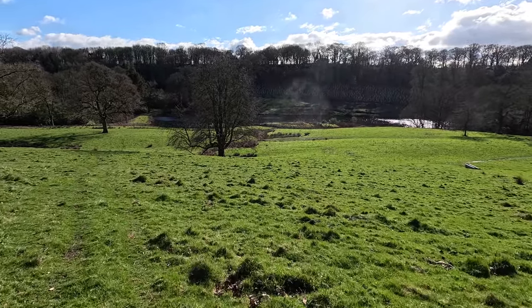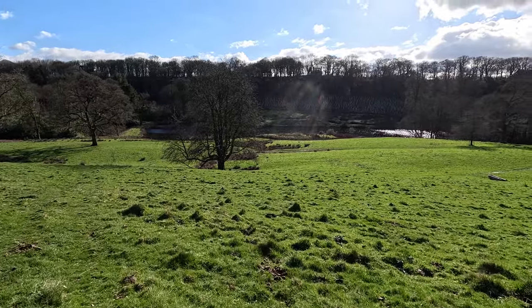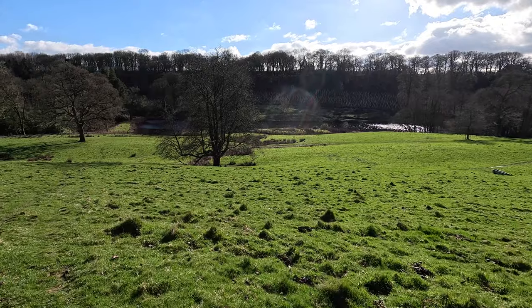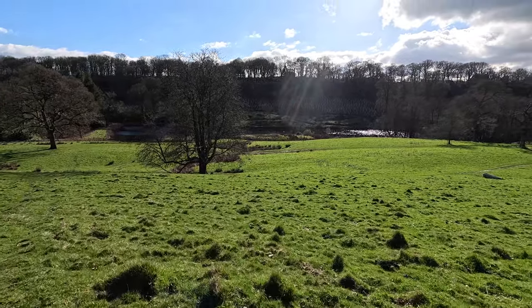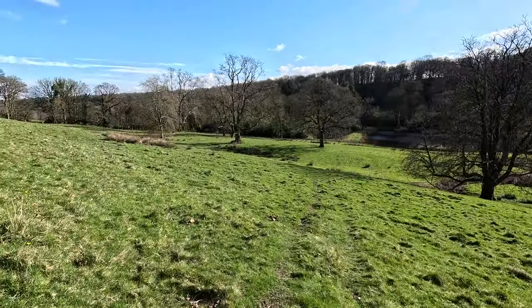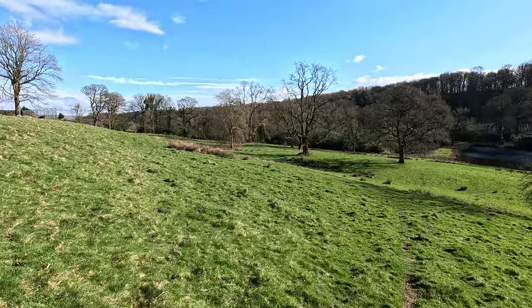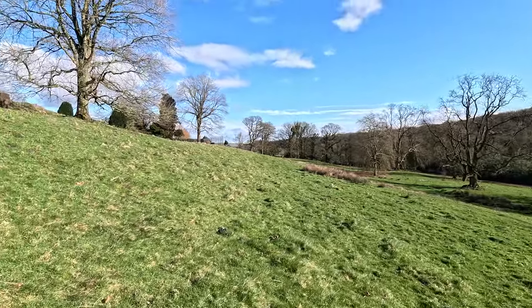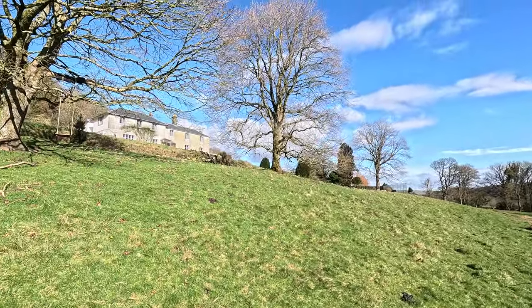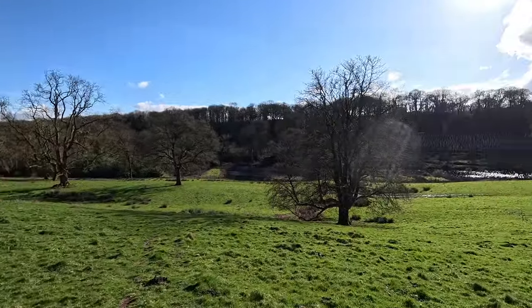So we skirt along this side of the lake. I think I've gone slightly off the path, so I'm just dropping down to pick up my path again where I was meant to be. But it's lovely countryside. The house looks quite imposing looking down over its valley.